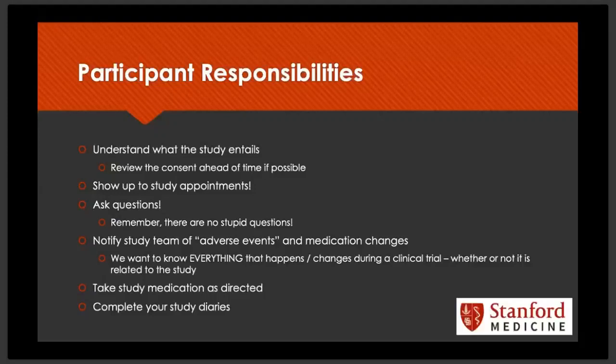Some other things that are important in being in a study is showing up to study appointments. I mean, yes, we want you to show up to your non-study appointments too, but it is really important for us that you show up to the study appointments. I already talked about asking questions, but I think it's worth mentioning again, it's that important. We also want to know about any adverse events and medication changes. As part of a clinical trial, we have to record everything that happens to you during that trial, whether or not it's related to the study.